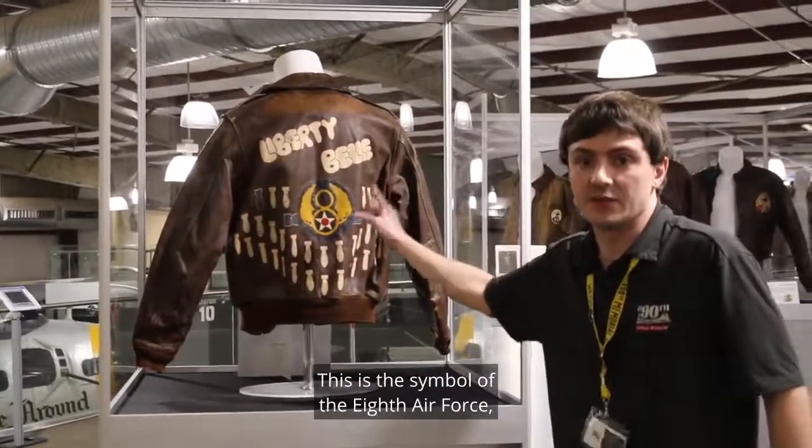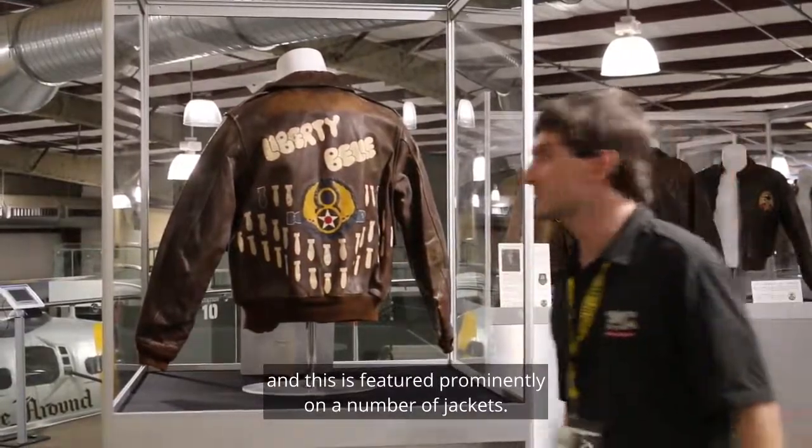On top of that bomb, you'll see this little symbol here. This is the symbol of the 8th Air Force, and this is featured prominently on a number of jackets.